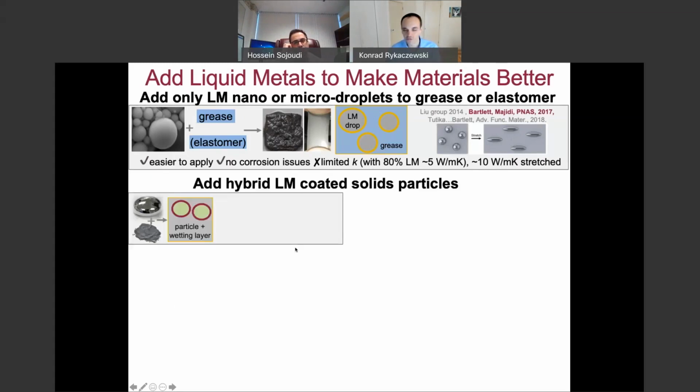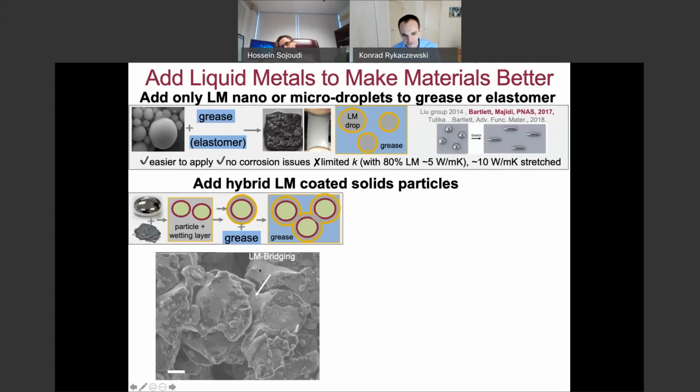So what we've done actually is we took the materials that I described to you previously, where we have this liquid metal with particles floating in it, and then we process it simply to make a hybrid particle that has a solid core and a liquid metal around it, and of course it has the little oxide shell to stabilize it. And we add those to the grease, then we compress it in a way that induces merging of these particles. So you can see these are our particles, and when we remove the grease around it, we form these conductive bridges.